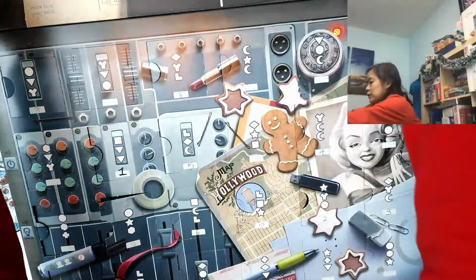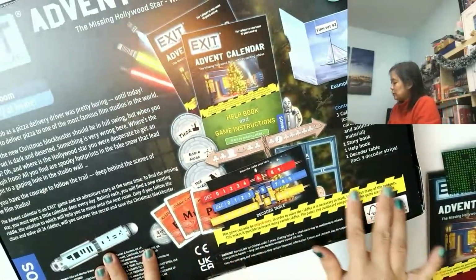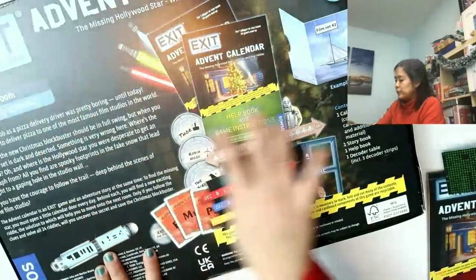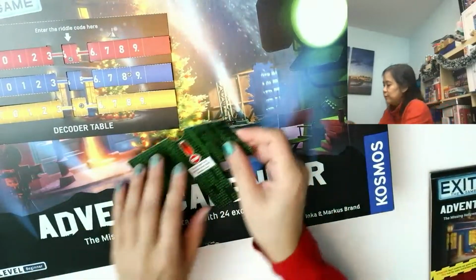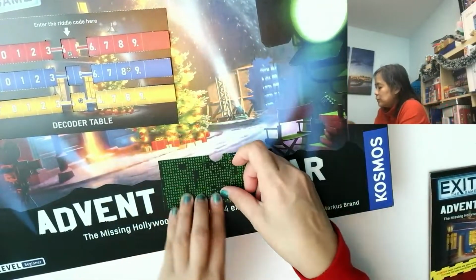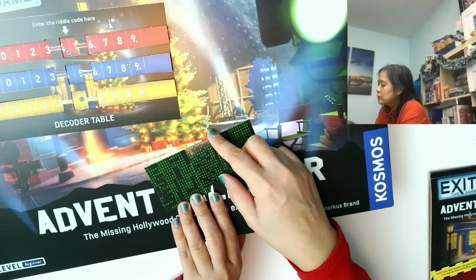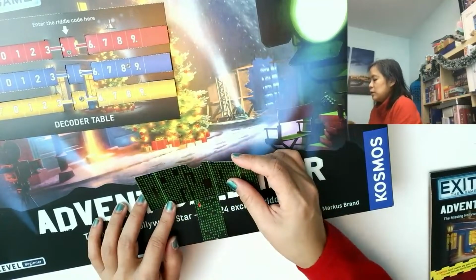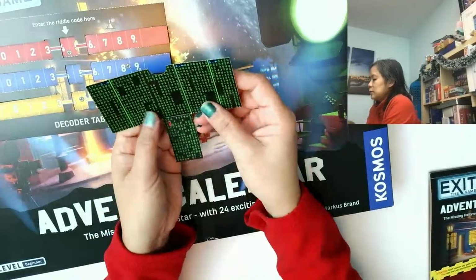Okay, let's see if there's any other clues on the box, because sometimes I don't look at the box closely enough and then read it. Nothing here that looks pill related. Okay. We have that, and we have this. If we open it this way, what are we looking for? We're looking for 3 numbers as always. Is there anything hidden in the green letters?